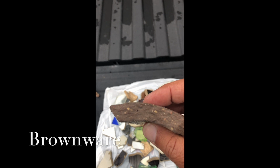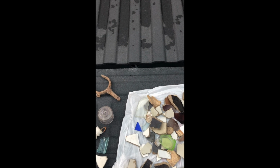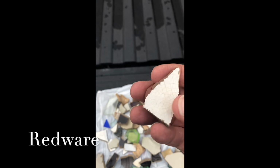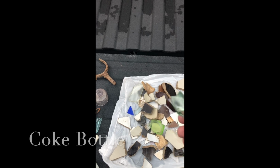Looking at some more, I don't know if you want to call it brownware or whatever. If you notice the little pieces in there, probably something dug and done maybe locally or something like that. Obviously, again, redware, some glazed, and the finish or the glazing on there, some crackling. Old Coke bottle, top of an old Coke bottle.